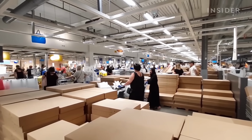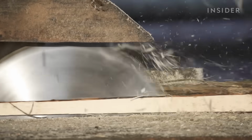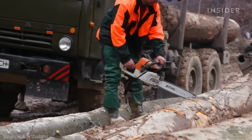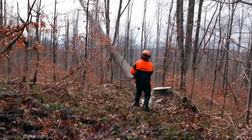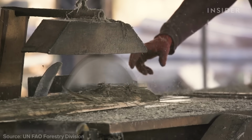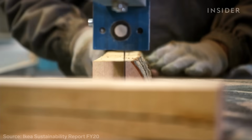When you produce this many goods for this many people at a relatively low price, and one of your focuses is always keeping the price as low as possible, you're inevitably going to cut corners, which of course they do. And IKEA's footprint is massive. According to one report, IKEA is the single largest consumer of wood in the world, responsible for cutting down a tree every second. IKEA says that's not true, but it does use about as much wood as the entire Russian Federation exports in 1 year.